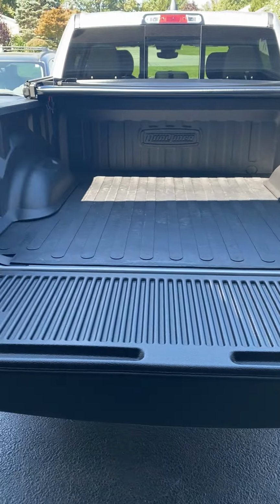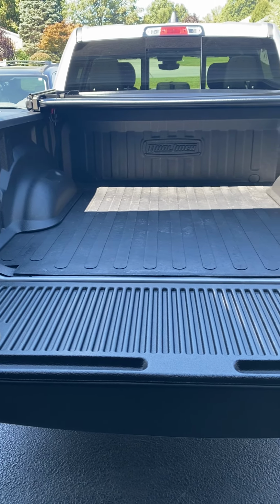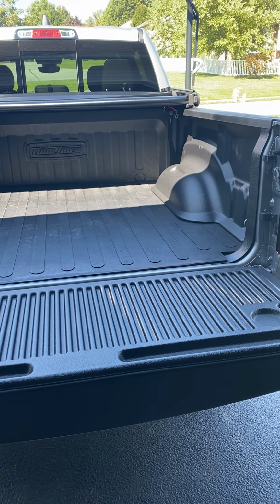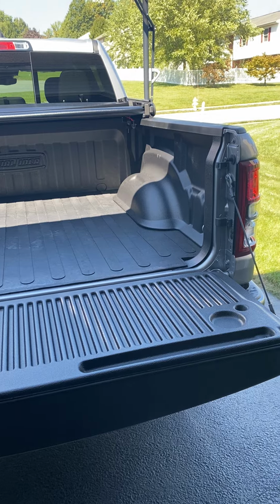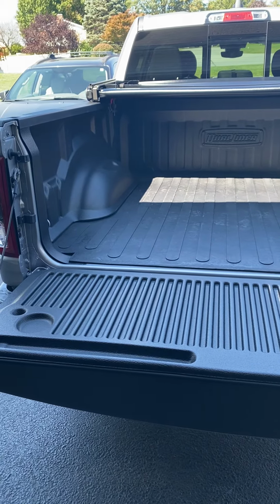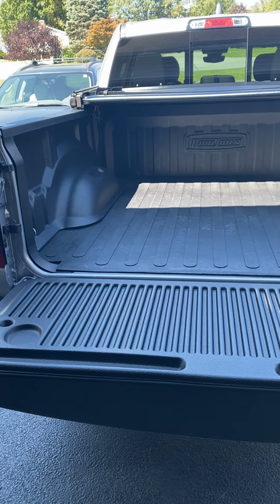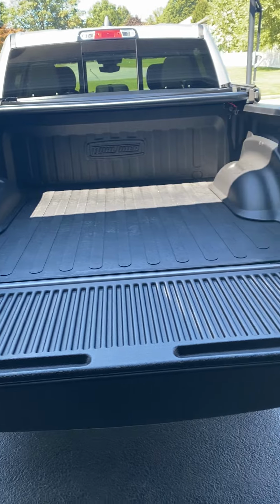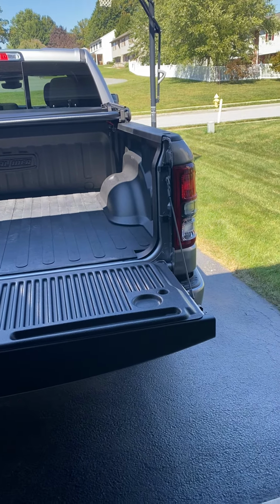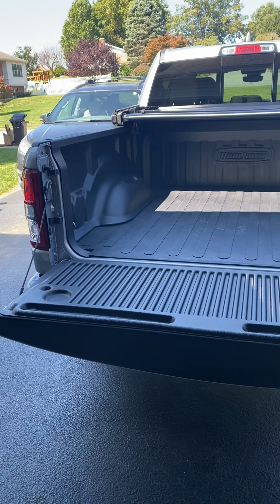Customer service was great. When I emailed asking about the shipping date and all that, they got right back to me. As far as value, it was a couple hundred dollars less than one of the spray-ins, and even with the delivery and everything, I had this in my truck about 3 weeks earlier than I could have even gotten in for one of the spray-in liner appointments if I wanted to do that.